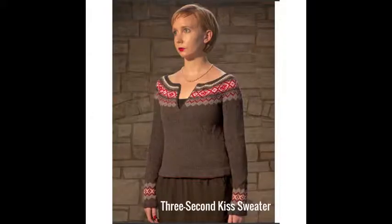The first sweater I'm going to show you here is the 3-second kiss sweater. And although I have sworn off knitting pullover sweaters, there are a number of pullover sweaters that I really love in this book, as you will soon see. This particular sweater is a Fair Isle sweater, and it is knit in the round, and I think it could be steeked to make a cardigan sweater, and that is probably what I will do when I knit this sweater.